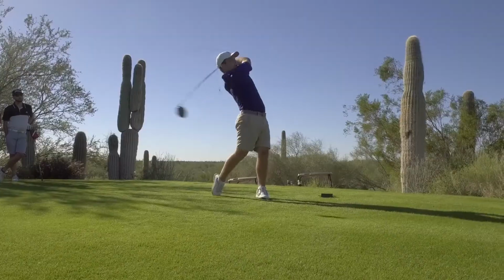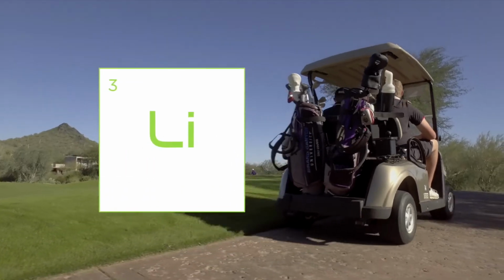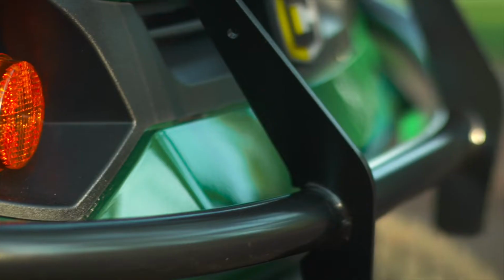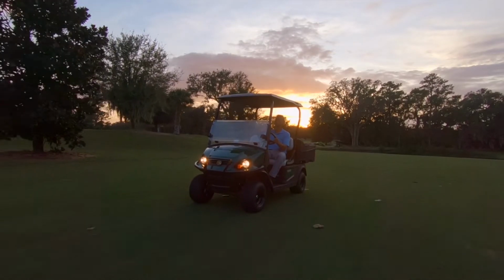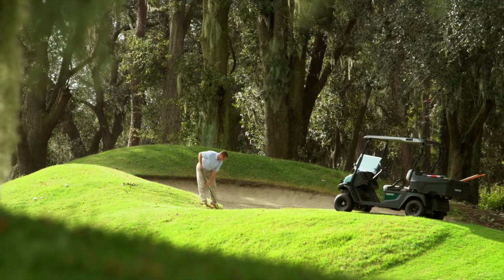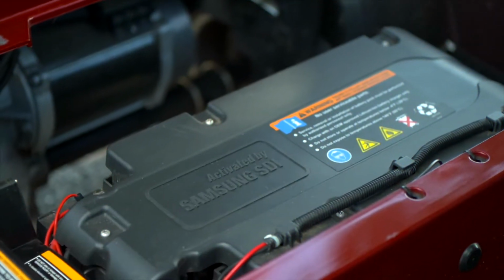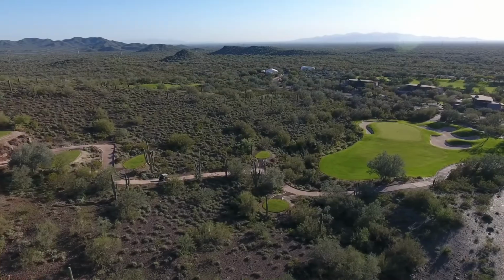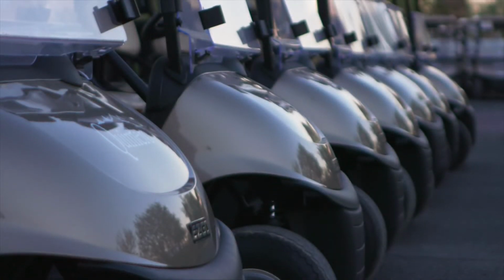With over 1 million rounds and counting, the ELiTE series from EasyGo has revolutionized the electric golf car industry. And now, this proven technology is available in the Cushman Hauler 800 ELiTE, making it the most efficient golf utility vehicle in the industry. Activated by Samsung SDI Lithium Technology, EasyGo ELiTE vehicles have proven to provide the highest efficiency and lowest operating cost the industry has ever seen. With the ELiTE fleet, we've noticed a 30 to 40% decrease in our energy bill.